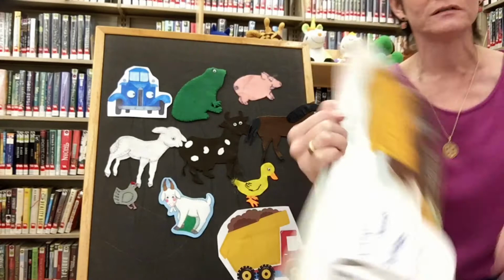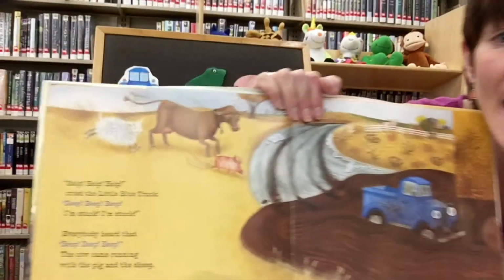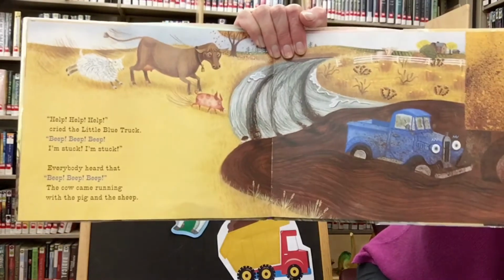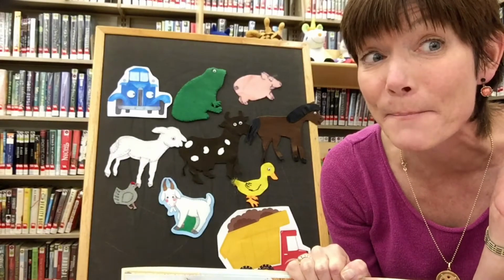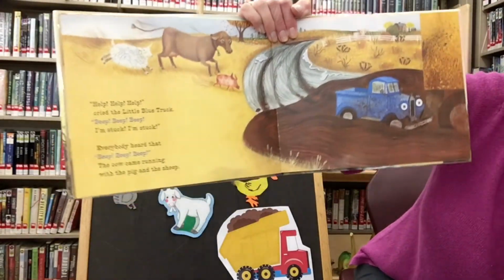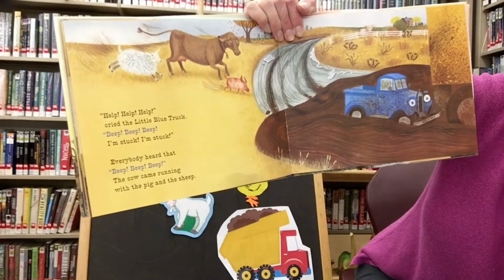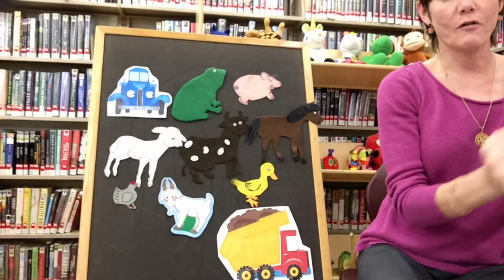Oh no! Help! Help! Help! Cried the little blue truck. Beep! Beep! Beep! What did he say? That's right. He said, beep, beep, beep. I'm stuck. I'm stuck. Everybody heard that beep, beep, beep. The cow came running with the pig and the sheep. They're all running to help.